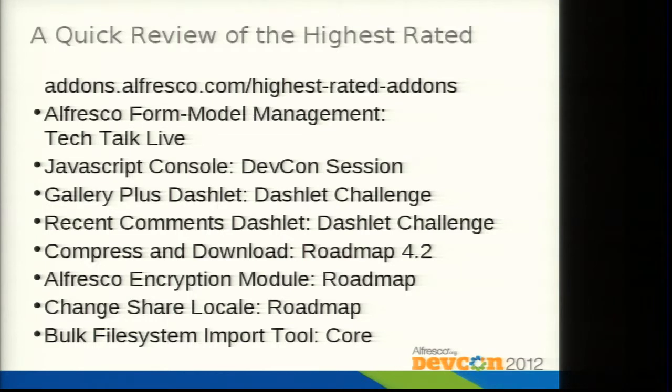So the latest Alfresco has a lot of those features. I'm not going to spend a lot of time discussing it here, but it's highly rated. If you're running earlier versions of Alfresco and you want some of those features, it's worth checking out that Dashlet.